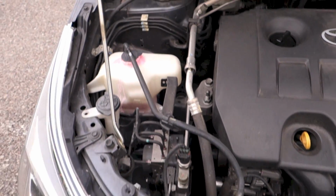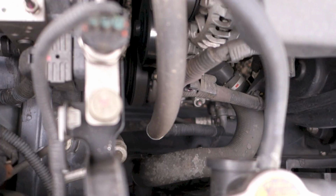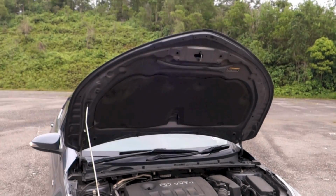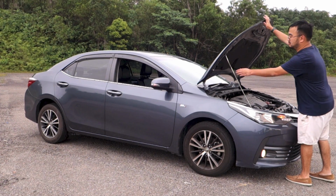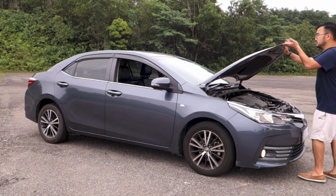The E160 Corolla debuted first in 2012, followed by the E170 and the E180 Corollas in 2013, while their facelifts came out in 2015 and 2016 respectively. Despite the arrival of the 12th generation Corolla, the 11th generation Corolla is still in production for certain markets.